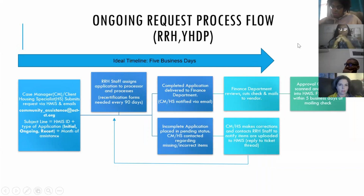The ongoing one is almost the same. We just really won't be needing to review the 10. So you would submit the ticket. You would say subject line HMIS. This is a November ongoing rent. And let's say it is a recert. So pretty much you would put that in the subject line. We would review it. Research, we keep track of that. That's every 90 days. We would review that. Everything looks good. Same process. It goes to the finance department that reviews it, and the check is cut and mailed. And then we would update that on the ticketing system, and you get an email that says check cut.